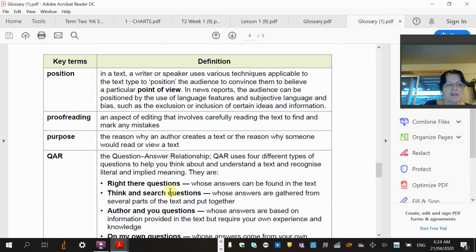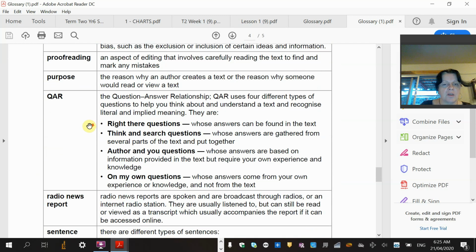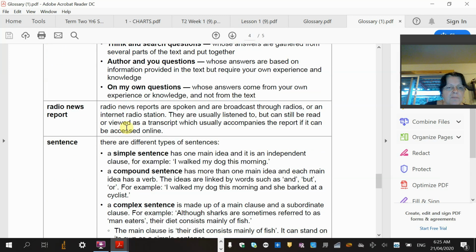And we're coming to the end now. The position or the point of view of the reader. Proofreading, which is like editing, but you're going through and making sure that it's cohesive and makes sense. The purpose of the text, which we know. The question and answer relationship. So if you're going to ask a rhetorical question in a text, it follows that the answer makes sense. And you can have a little read of that. Don't forget to pause this and have a read as I'm explaining it.